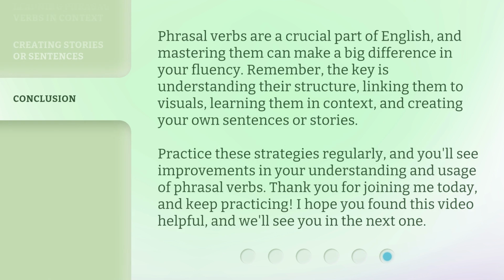Phrasal verbs are a crucial part of English, and mastering them can make a big difference in your fluency. Remember, the key is understanding their structure, linking them to visuals, learning them in context, and creating your own sentences or stories. Practice these strategies regularly, and you'll see improvements in your understanding and usage of phrasal verbs.